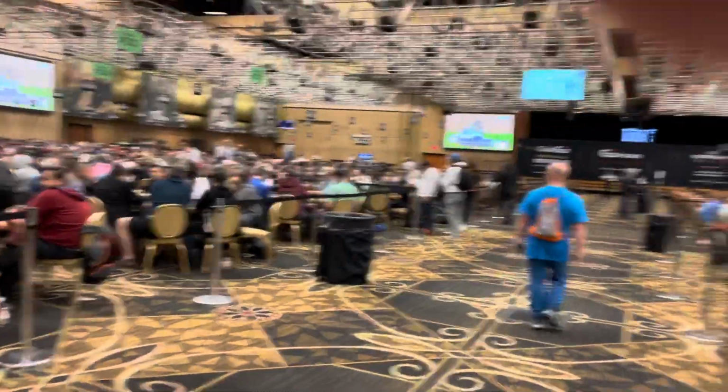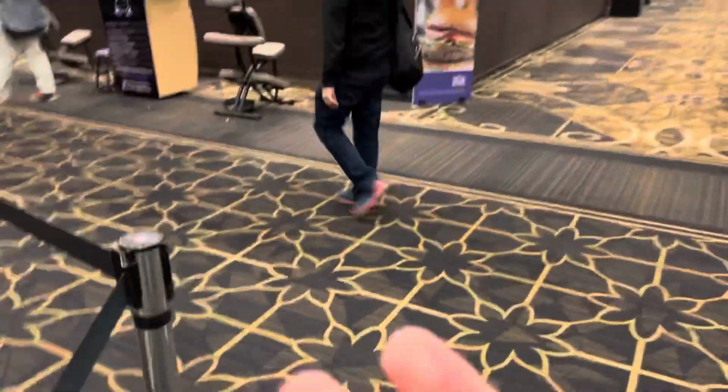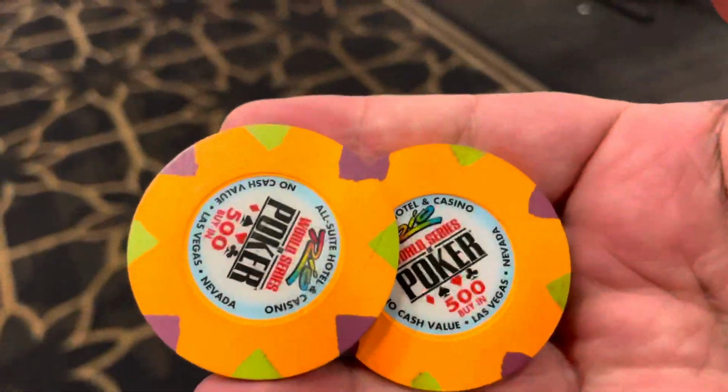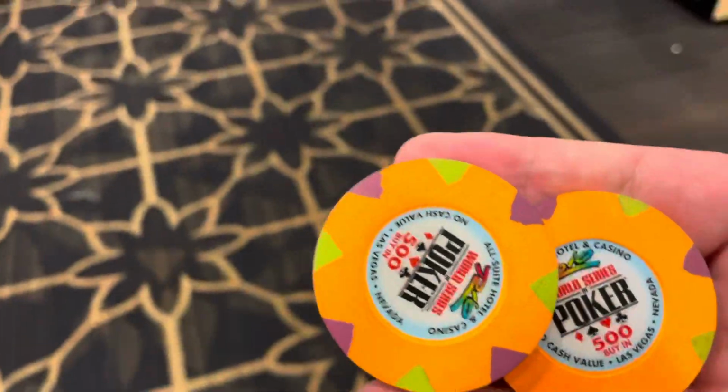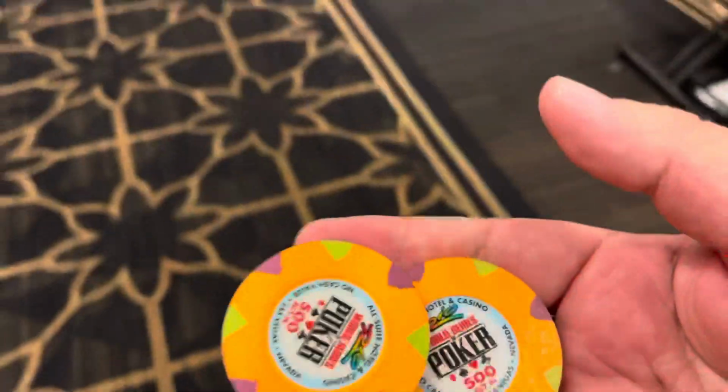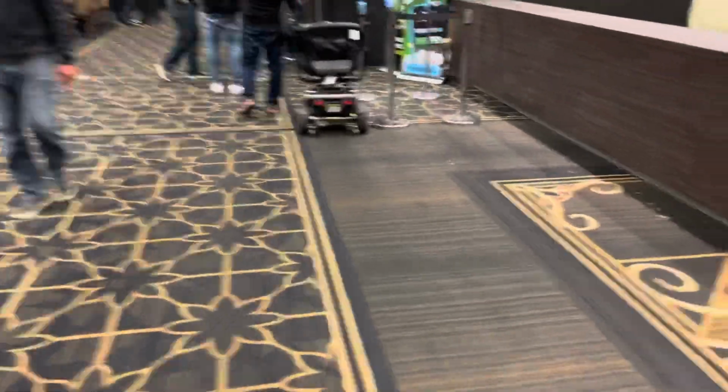And when you play satellite tournaments, what you're hoping to do is you're hoping to score a couple of these. When you win, they don't pay you cash, they pay you in tournament entry chips. And I've got my 1,000 already. I already played, I already cashed. So now I'm free rolling in my big tournament.